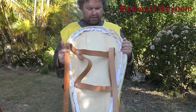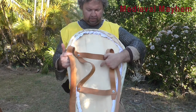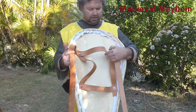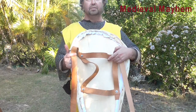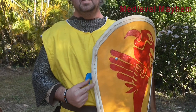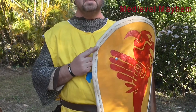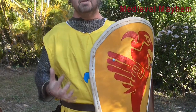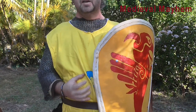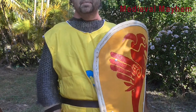The other thing about this particular shield is it should have had a layer of linen on the inside face, but for whatever reason I didn't put one on this particular shield. I prefer to hand stitch the shield edgings. I simply find that creates a much better finish for myself, and I believe it's much more historically accurate.